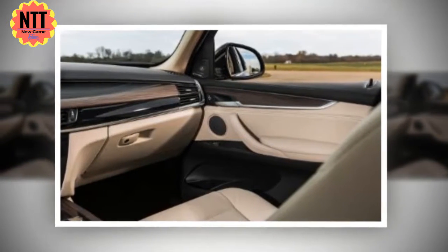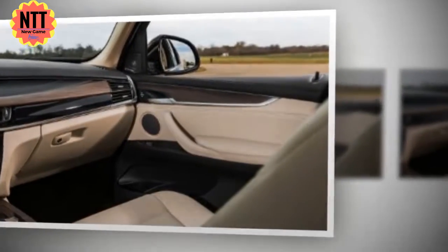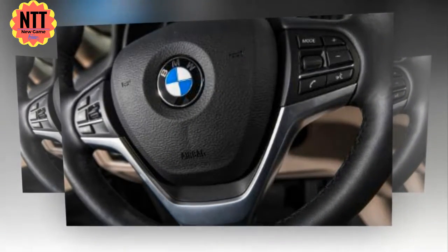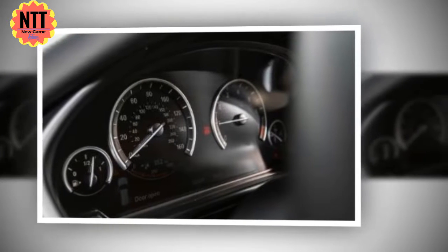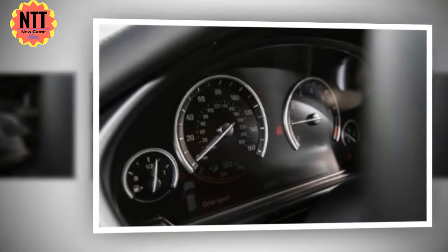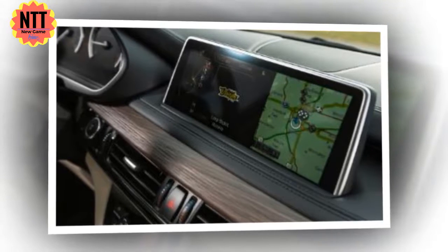But whereas the 35i's engine must motivate 4,934 pounds, the 40e's batteries mean it's saddled with 5,283 pounds. Thus, the 40e trails the 35i to 60 miles per hour by two tenths, at 6.2 seconds. That difference, however, is largely irrelevant in everyday driving. There's never a feeling that a measly 2.0 liters isn't enough. The X5 40e has more than adequate power.